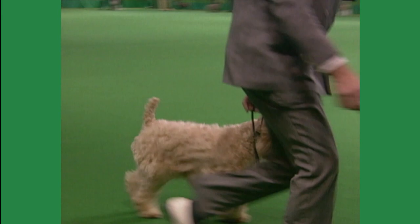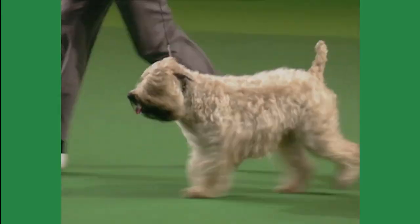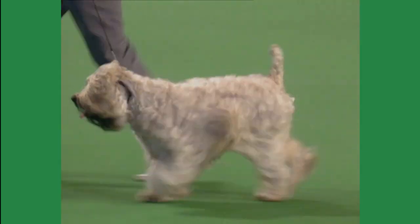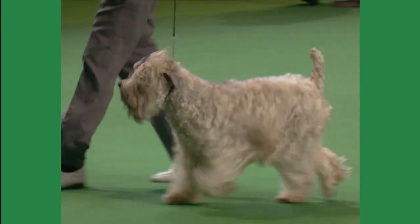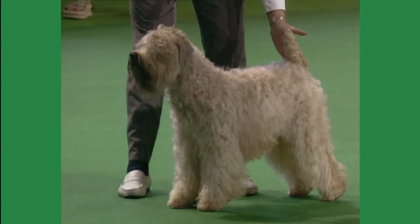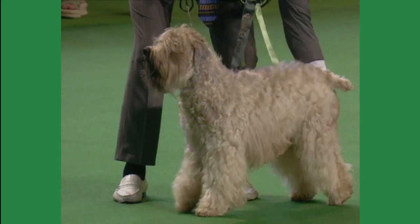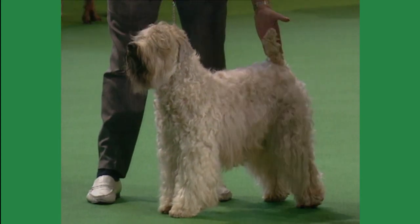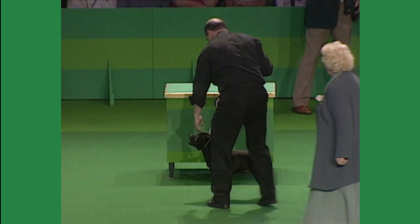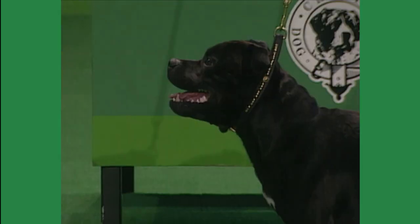A Wheaten is said to be less scrappy than many other terriers. He's a gregarious dog, enthusiastically seeking to play with all the other dogs he meets. But we still don't see all that many of them around. But we do see them in our show ring on a very regular basis. So this then, ladies and gentlemen, is the Soft-coated Wheaten Terrier, which comes to us originally from Ireland.